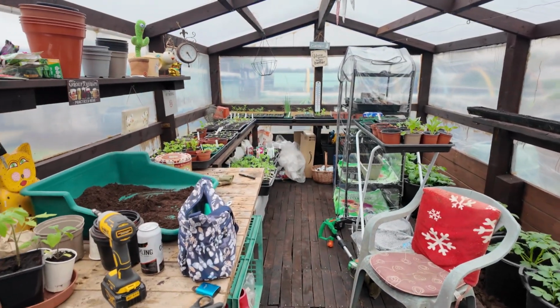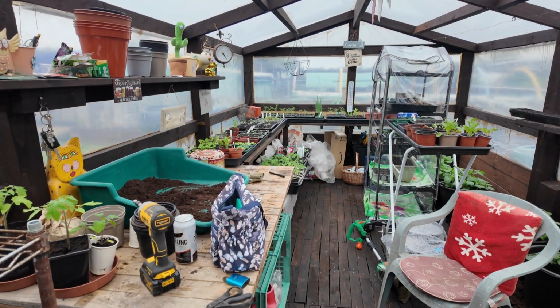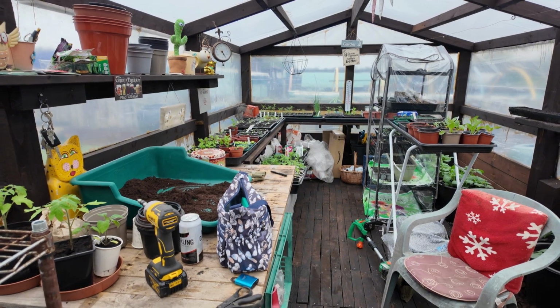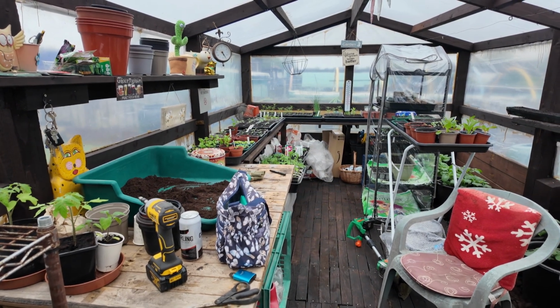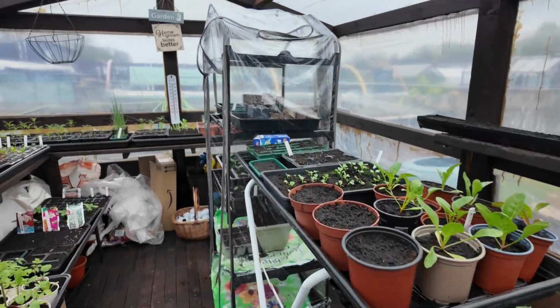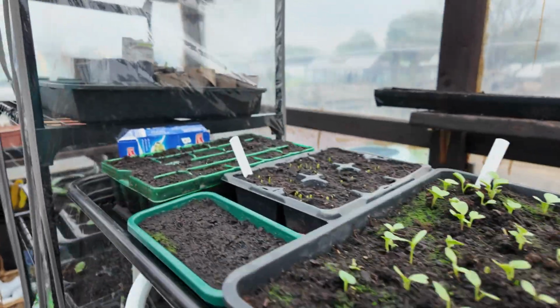We've actually got seeds sown and we're starving though, aren't we? I'm not starving, I've just had something to eat. We're sitting watching the football. Aye. I had a cherry bakewell and a cheese sandwich with a nice cup of tea. I'm starving.